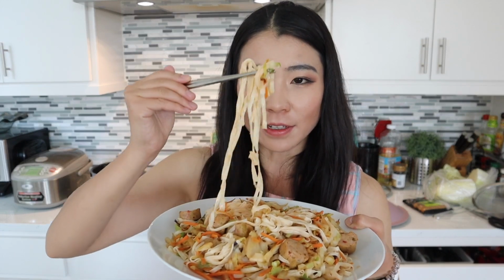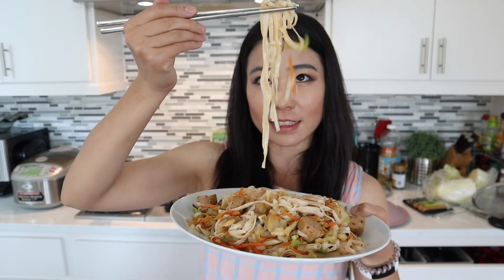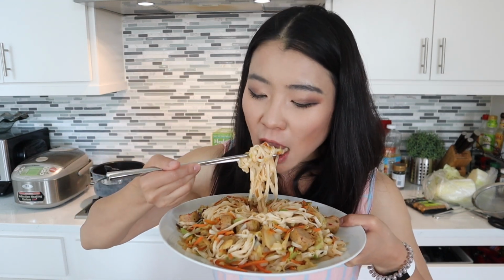Alright guys, now it's time to try our healthy pad thai noodles. Oh, look at this. Okay, this time I didn't overcook them, and the consistency of the noodles is just like pad thai noodles. The texture of the noodles tastes lighter than air. I definitely did a great job on these stir-fry noodles.